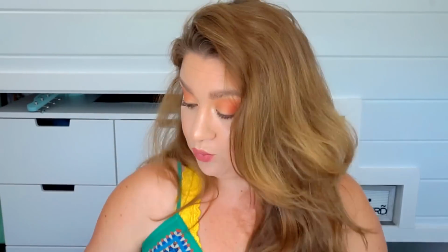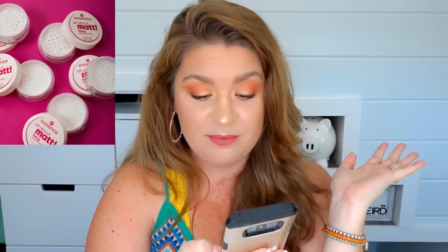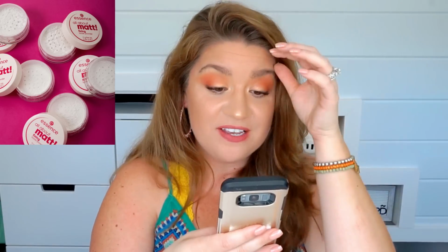Essence, you came out with this in a loose powder. What? How did I not know about this? So I absolutely am obsessed. I really, really want this. It's a fixing loose powder. So I'm assuming it's probably the same formula as these babies that I love, but in a loose formula.